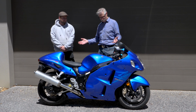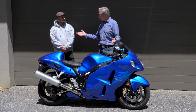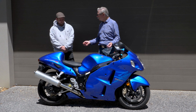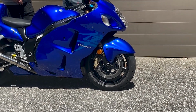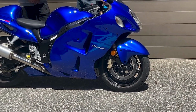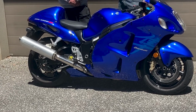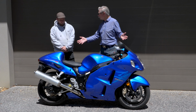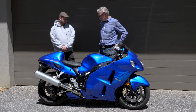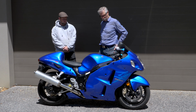99 they came out. And top speed in excess of 300 kilometres an hour. That's like 180, approaching 200 miles an hour. The original one, and then they were speed limited. They were, yep. But these machines have done world land speed record attempts in classes. Yep, they use them for everything. Drag racing, speed records, all sorts of stuff.